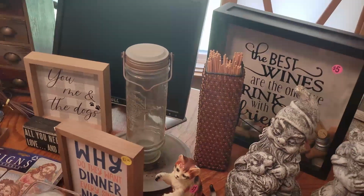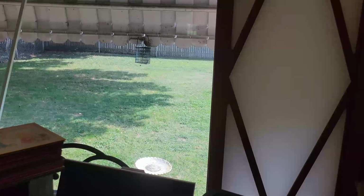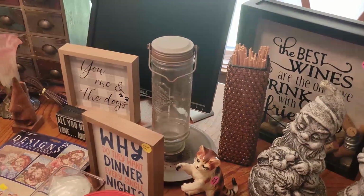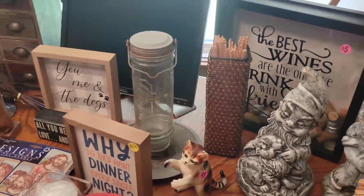That might be a good winter item to bring out because people don't normally feed the birds that much around here in the summer. I haven't been putting my suet cake out. I try to do it when they're more scarce food, you know? So that was a whole tangent, but I got a couple signs.